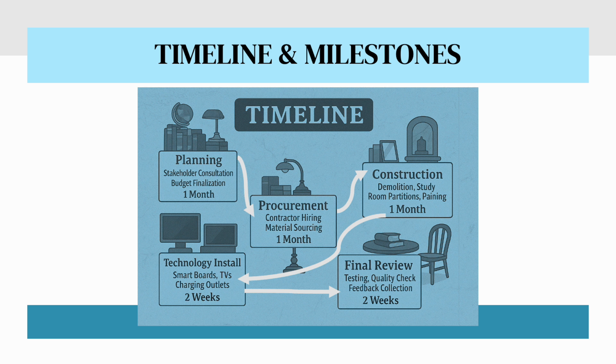Finally, we'll conclude with the final review phase, which will also take 2 weeks. During this time, we'll conduct a full round of testing and quality checks. We'll invite volunteers, mostly students and staff, to use the renovated spaces and provide feedback through daily surveys. This feedback will be used to make last minute adjustments and confirm that the library meets our goals in terms of comfort, usability, and design.